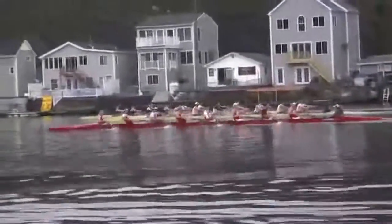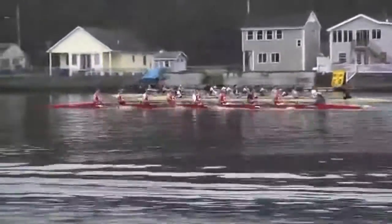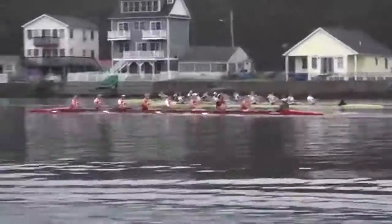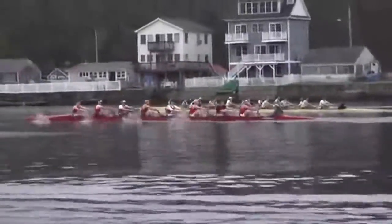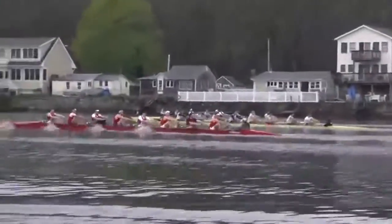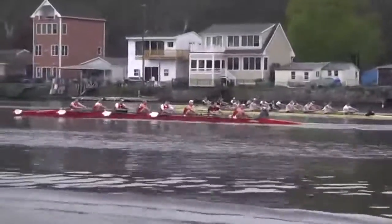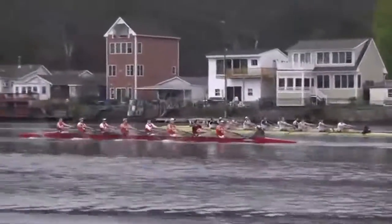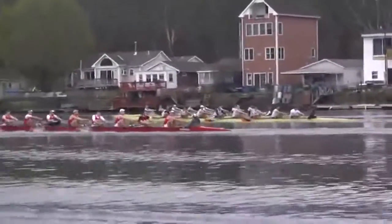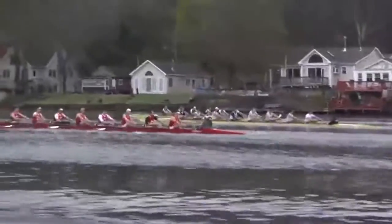Crews in their high strokes here, sitting tall, not giving a ton of layback, not using their full range of motion here, trying to get the boat up to speed as quickly as possible. Yale emerging as the leader here. Chris Carruthers, that is Coxon, probably sitting halfway through that Princeton boat, halfway up. Princeton stroke Tom George looking calm, cool, and collected here as they approach the 500-meter mark.